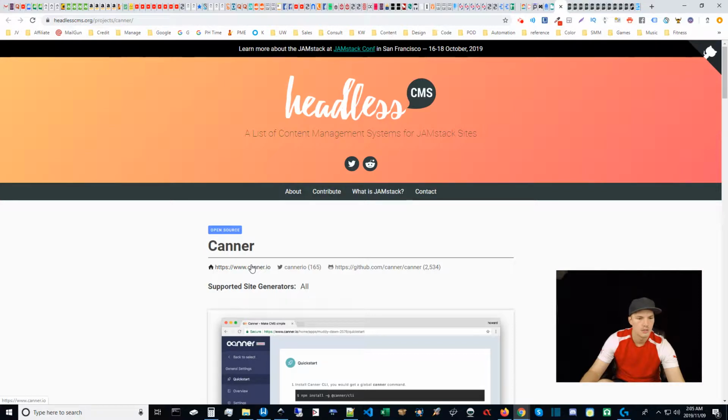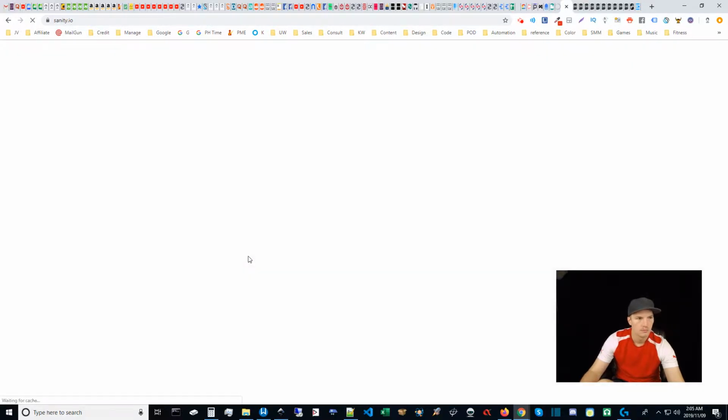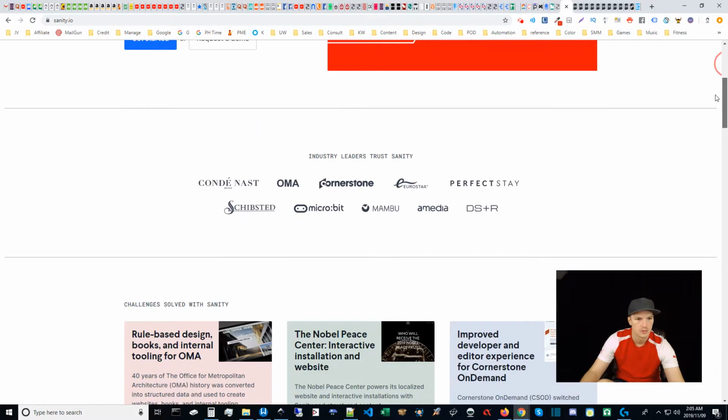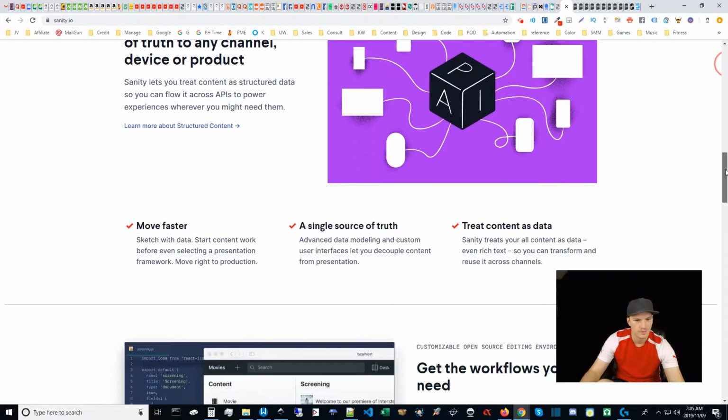Canner.io, supported site generators. Let's just go there. Taking forever though. Let's move on, see if that loads. Sanity.io. Build with structured content. Sanity is the fastest, most flexible platform for delivering content to digital devices and products.